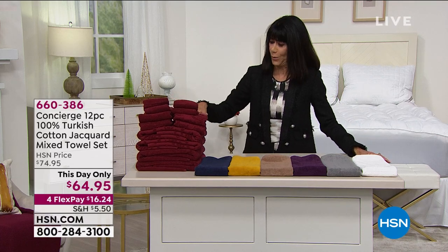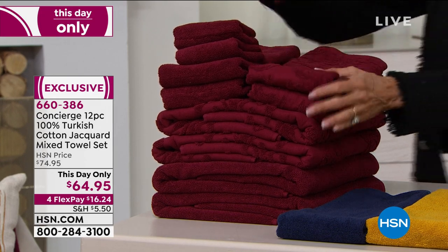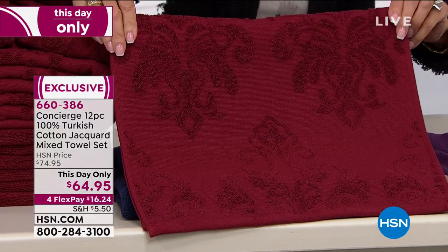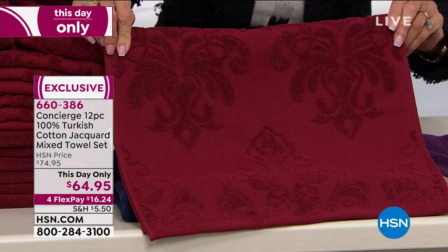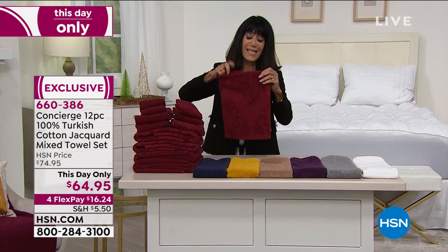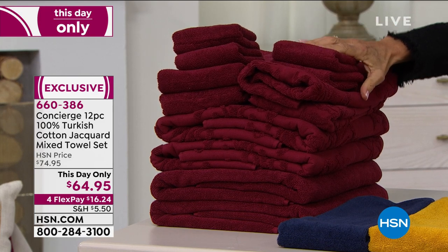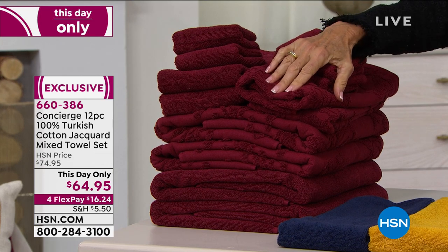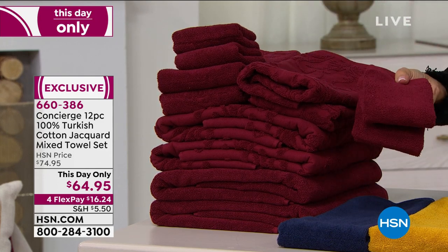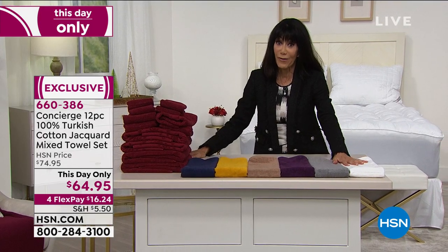But we have another, oh my gosh, these are beautiful. Another beautiful opportunity for everyone today from Concierge Collection. First of all, let me just pick up one of these and open this up so you can see this absolutely exquisite jacquard. Look, isn't that beautiful? So imagine a 12-piece set today, 100% Turkish cotton. You're going to get all of it, normally $74.95. Today, only $64.95 for the entire set, where you're getting two baths, two of the solid, two of the jacquard we just showed you, two hand towels, two jacquard hand towels, and then four of the washcloths. 4 FlexPay. As I mentioned, there are a couple of amazing five-star reviews at hsn.com. This is the lowest price we have ever offered on this collection.